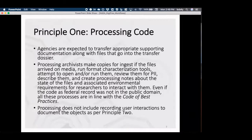Because we will get, in particular, data sets that come in with PII, and as a separate activity, we do also receive classified materials, and that can include code that comes along with things from, say, the Department of Defense. We need to describe them, and we need to create processing notes about the state of the files and the associated environmental requirements for not only us, but for researchers to interact with them.